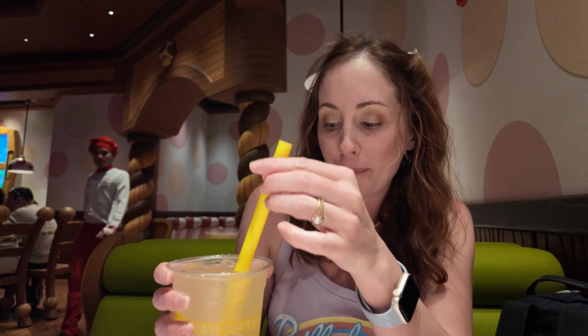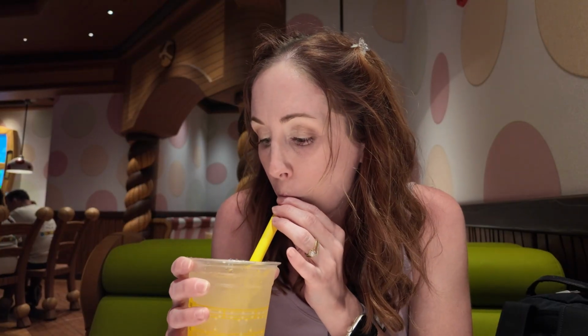Well, it's so good. It just reminds me of Japan and Tokyo Disney with all the boba. Oh my gosh, I love it. 5 out of 5 stars for that one. That one is $7.99, by the way, if I didn't mention it. Oh, that is really good. So good. 5 out of 5 stars. I'm in heaven right now. I am so much in heaven.